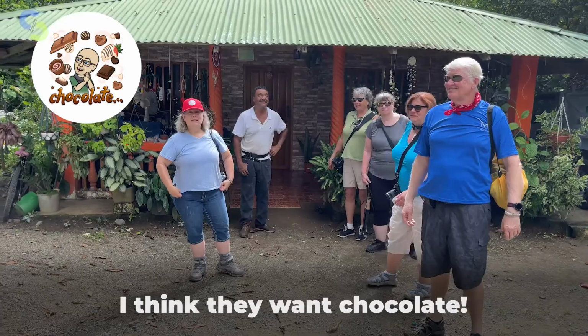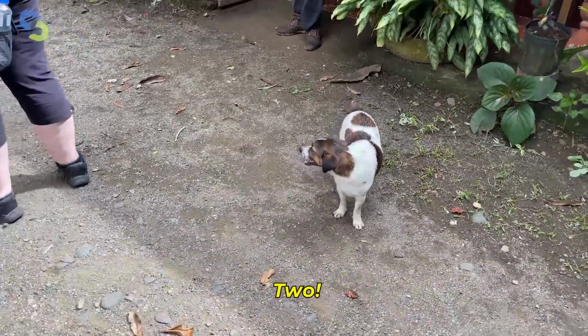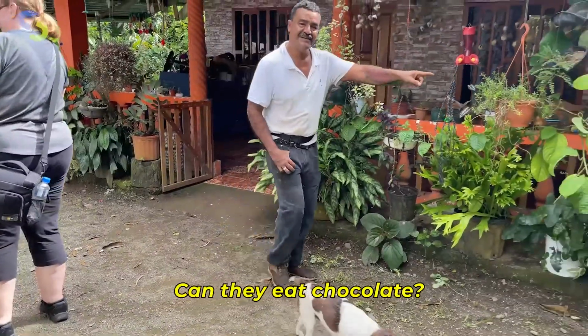Chocolate. Chocolate. Más chocolate. ¿Cuántos perros tiene? Dos. Hay dos. ¿Se pueden comer chocolate o no?